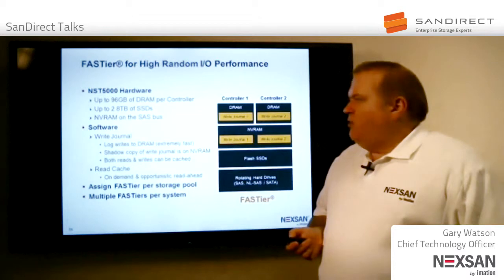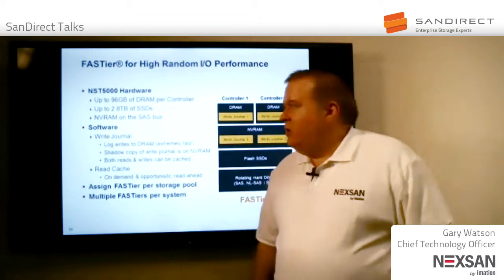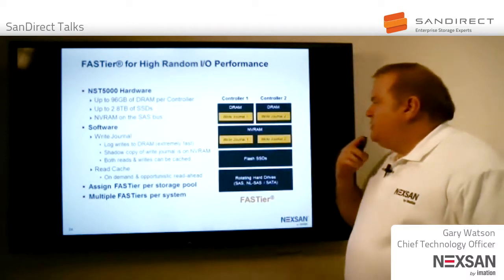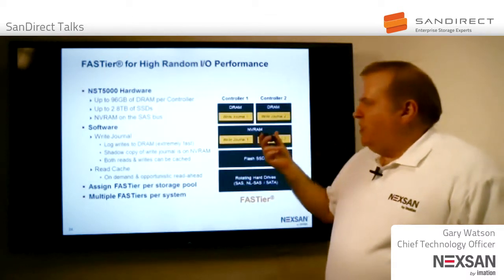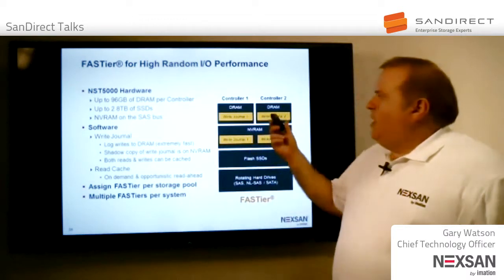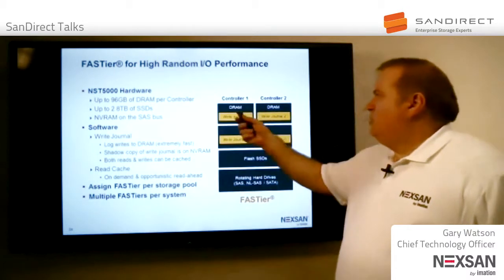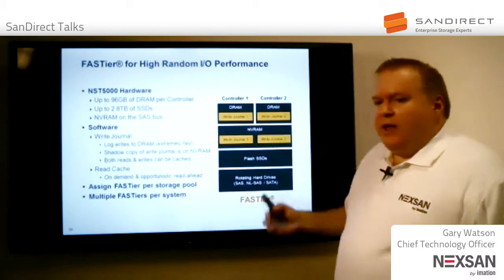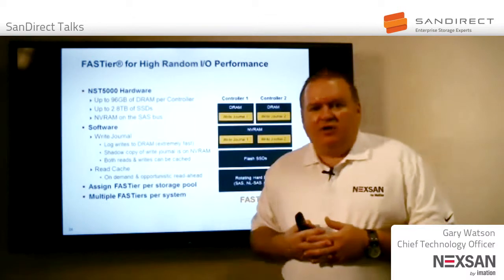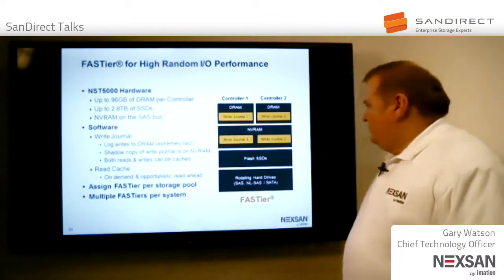Now, we have a new generation product called the NST 6000 that I'll talk to you about in a minute. It's very similar, but instead of using the external dual-ported SSDs, it actually has a very high performance interconnect between the two controllers, which allows it to mirror the write data to the partner controller. And then we have some fault tolerance technology to dump that to flash in the event of a power failure.